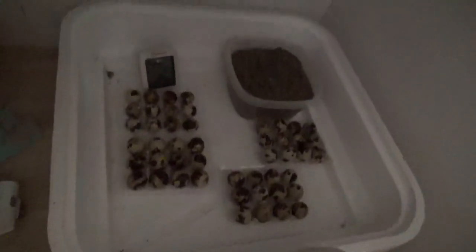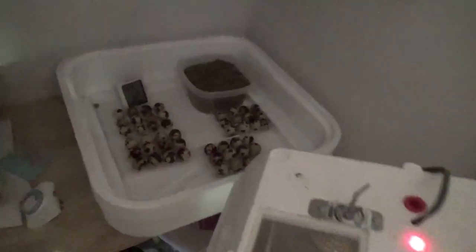All right, guys. Here we are at the incubator. We decided to just leave them in the things that they were shipped in because they were a lot more compact that way. We'd actually be able to fit them all. If we'd done our cardboard egg crates, we wouldn't have been able to. So we're just going to leave them like this.